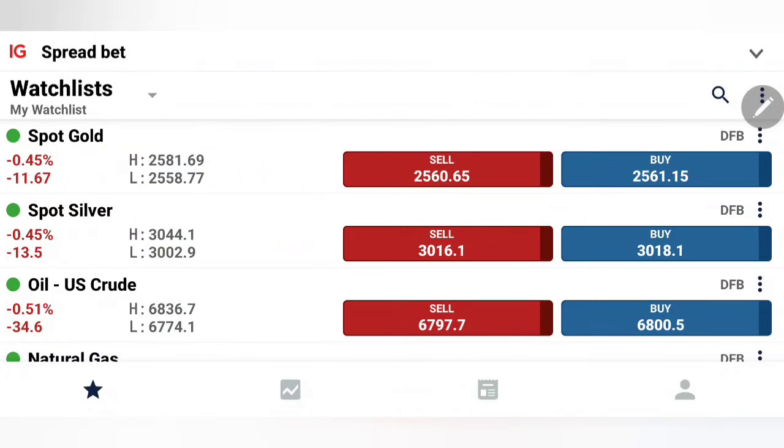Gold and silver failing to show any retracement. We have seen a sharp crash yesterday and today again starting on a bearish note. Yes, we have seen gold hitting the lows at 25.59 and silver moving close to $30 levels. Yes, the critical support zones here.